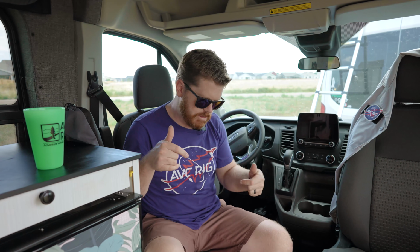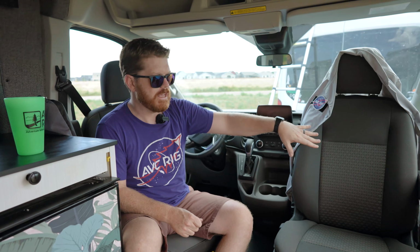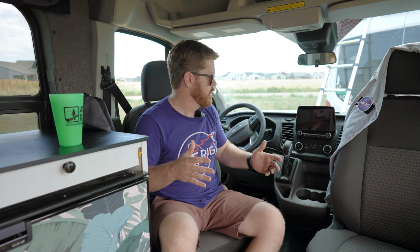A question we get all the time with this kind of build-out is, is it useful to actually add a swivel seat to the driver's seat? Now, we selected the factory swivels from Ford, so these came with the van as it was delivered. As you can see here, I can't swivel 180 degrees like the passenger seat can. The passenger seat is swiveled all the way around and is completely facing backwards. But I have about 120 degrees of swivel here without hitting all the stuff in the van. And that actually works pretty well.